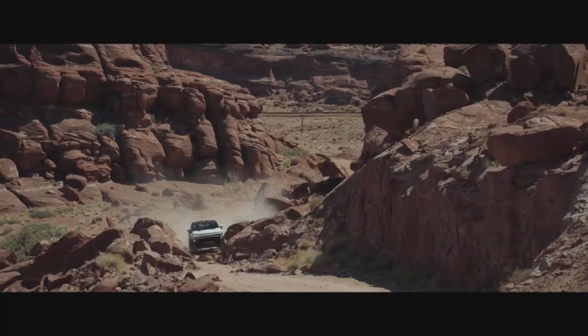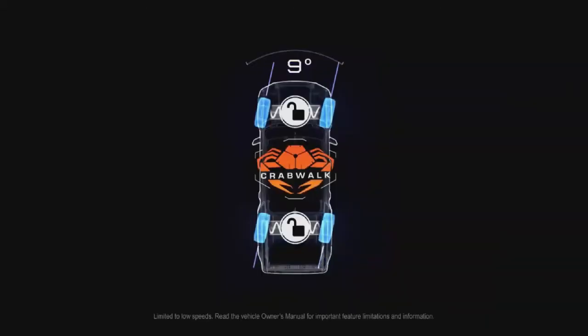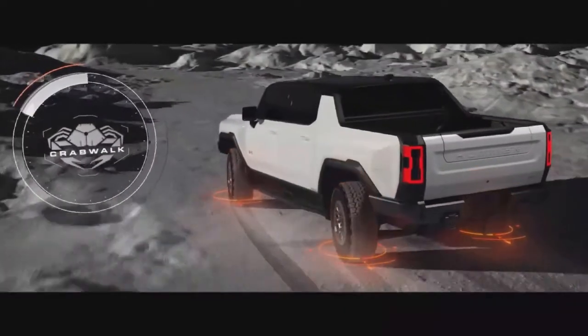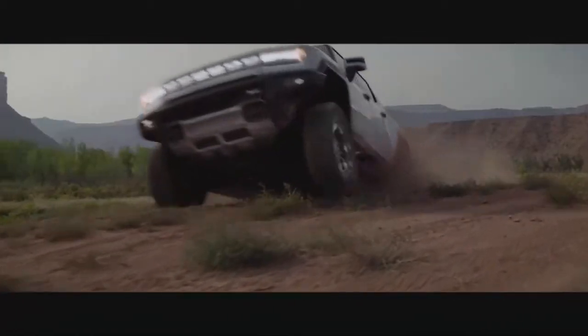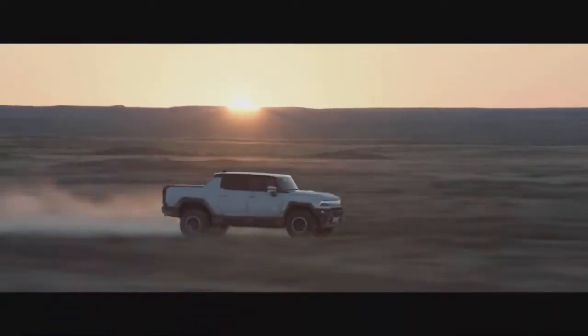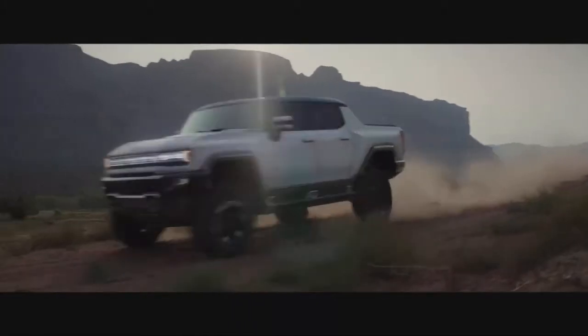But we didn't stop there. With a revolutionary new setting called Crab Walk, HUMMER EV has the ability to drive diagonally for an agility no other truck can match. And full underbody armor and rock sliders help make HUMMER EV ready to conquer even the toughest terrains. It's innovation engineered to ensure domination.